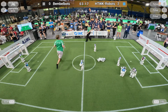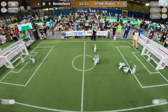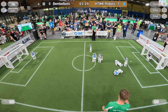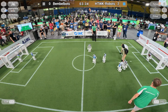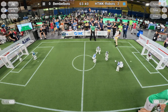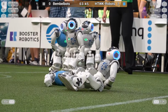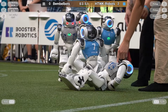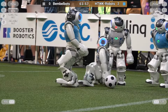So blue 6 is now back in the hands of the human team members. But it's really hard here. One of the Bembelbots is holding the ball. That's of course not legal. Free the ball. Yes. Okay. Now the ball is free again. And the 7 is fighting to stand on their feet and trying to find a way through the falling robots here.